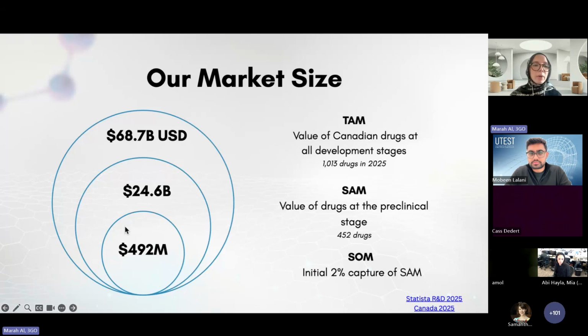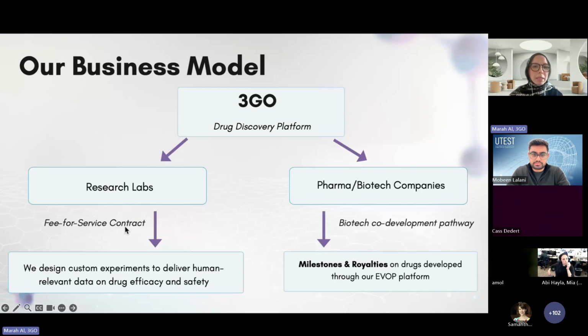And with a 24.6 billion US dollar value of drugs at the preclinical stage, this is our serviceable addressable market. We're targeting an initial 2% capture, which has a value of $492 million, by integrating EVOP into drug programs at the preclinical stage to de-risk development. So this is possible with our business model.